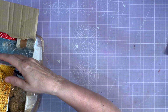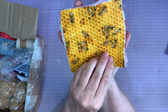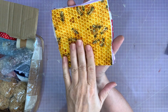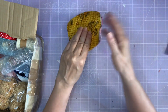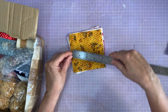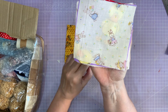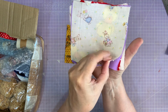Right, let's have a look. We've got some fabric here. Oh, this is stunning. Look at that. It's bees on honeycomb. I've never seen that fabric before. That's going to be perfect for the summer. Oh, I'll have to come up with something special for that. It's such a lovely and unusual fabric. And oh, let's measure what these are. Four by four, do you think? Just over 4.5 by 4 3/4. So we got bees. Oh, look at the little buddies. That is cute. And let's see if I can separate that out.